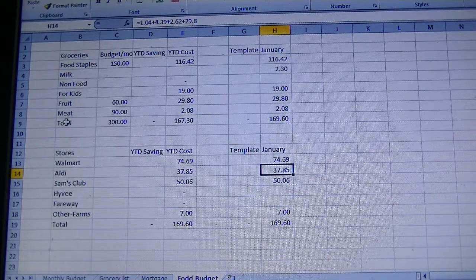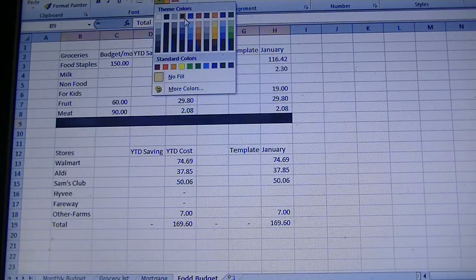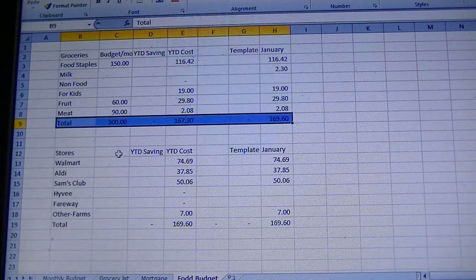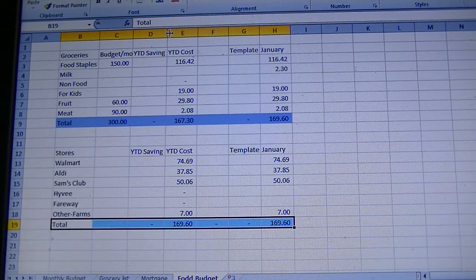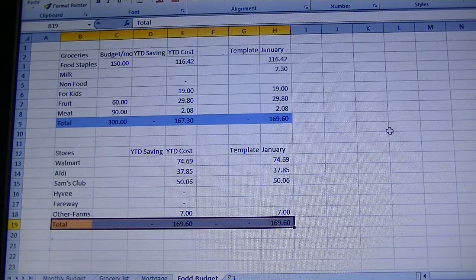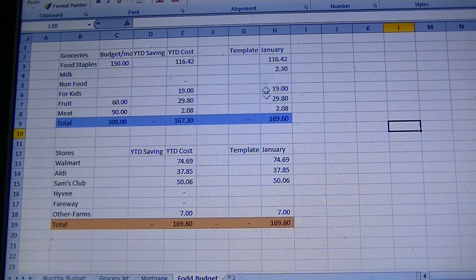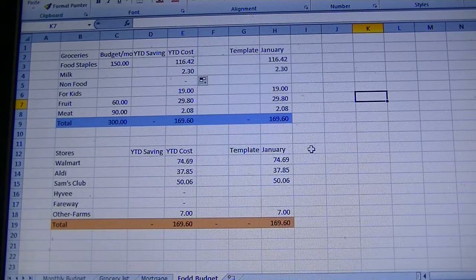And a lot of times, not a lot of times, but they show the total between the stores and my purchases should be the same. And when it's not, chances are I'm doing something wrong somewhere. Something is not accurate. So like this one, for example, okay, so $160.69 is what I spent in January.